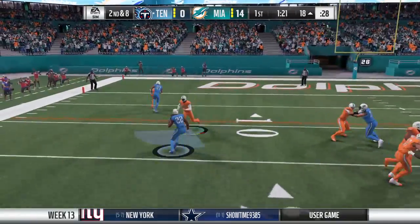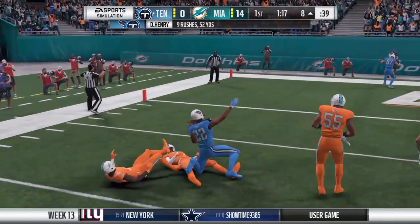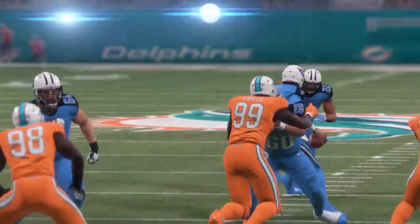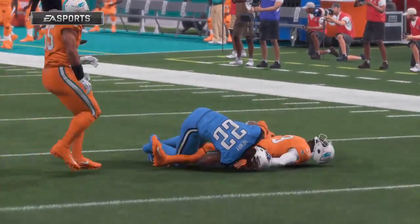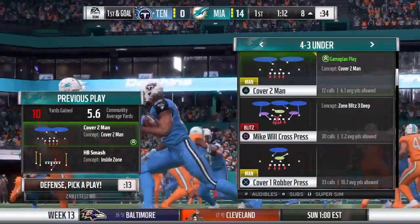Mariota gives to Henry. Uses the stiff arm. It's a 10-yard gain there, and it sets him up now 1st and goal. I'm okay with the call there. In fact, I actually like it. I know they're down a couple of scores, but the running game worked in that situation. I would continue to go in that direction.